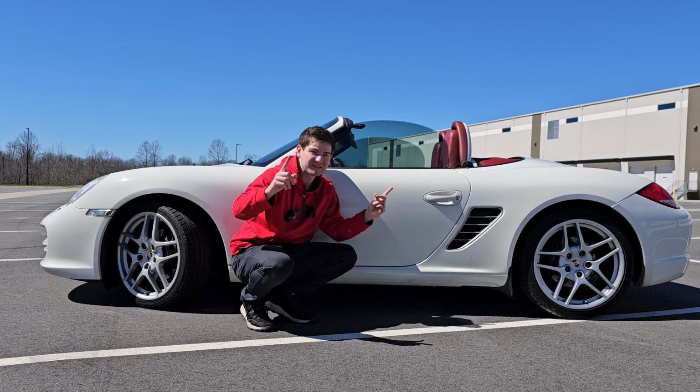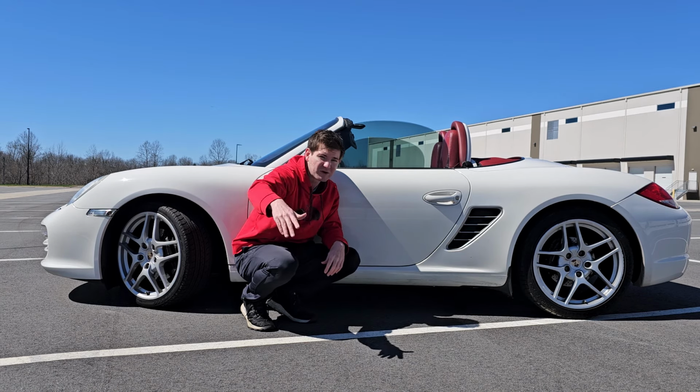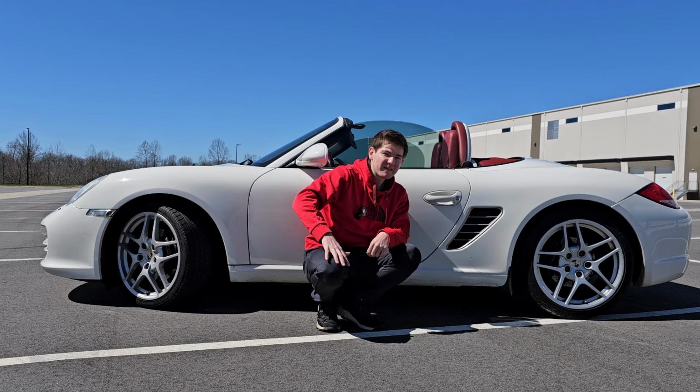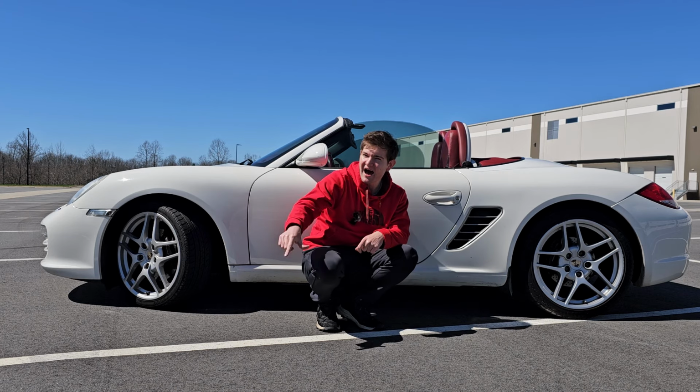Now, as you could tell, this is obviously a convertible. In fact, all Boxsters are convertibles. If you want a hardtop Boxster, that's what's known as the Porsche Cayman, which we did review one of those. Check that out after you watch this. Now, on the side of the Boxster, you get a pretty massive vent right here, but this is another telltale sign that you're looking at a Boxster, not a 911.